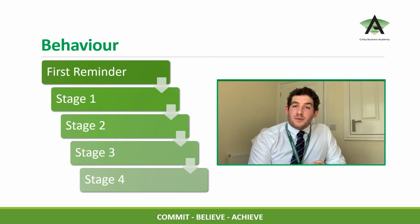Stage 3 is where a student has refused to go to the on-call room. As a result, they'll be taken straight to isolation, where they will then spend the rest of the day. A parent meeting is then arranged by the head of year or the head of department.